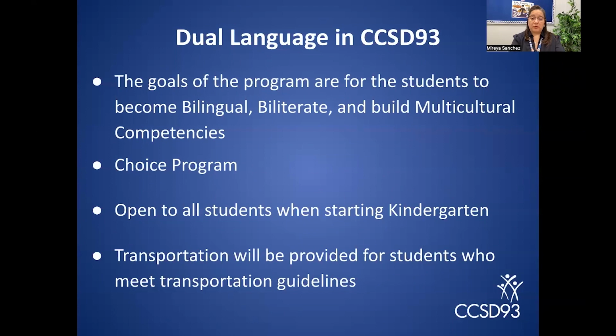The dual language program is a program of choice, which means you will not automatically be placed into the program. What you will need to do is request that your child's name be placed onto the list for the lottery that will take place later in April. The program is open to all incoming kindergartners, regardless of their Spanish language experience.